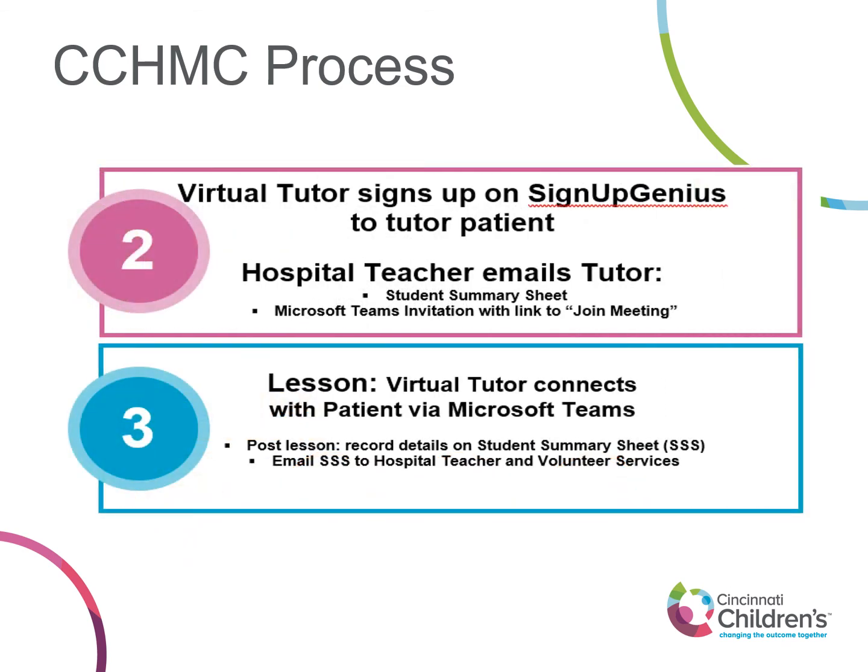The teacher creates the student summary sheet and sends this to the tutor well in advance of any lessons. The tutor can look it over and ask questions. The teacher also creates the calendar appointment and sends out the invite to the patient and tutor or tutors through email. For the first lesson or lessons, the teacher often logs in, if possible, to provide introductions and to make sure the lessons are able to be started without any barriers.